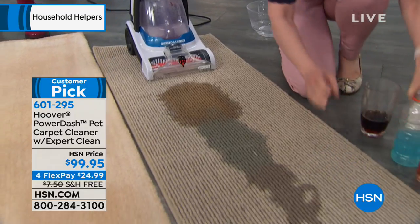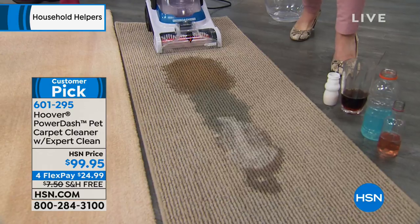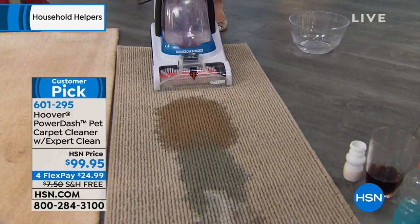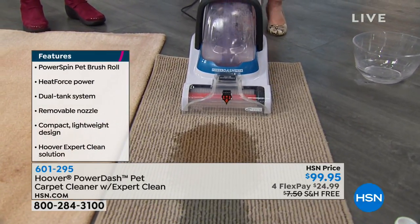So this is a perfect example. Even if you're having company over when the holidays come, there are more people, more parties, more messes. So now you can take this out instead of lugging out a massive carpet cleaner. Exactly. So let's see it in action. Okay, and watch how easy. Everything's very simple.